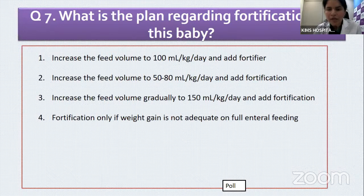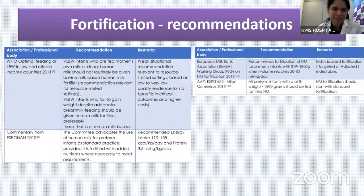Now that we know the advantage and the need for fortification, should we wait until 100 ml per kg? Can we start earlier? Or should we just wait and fortify only those babies who do not have adequate weight gain on full enteral feeding? Now, different bodies come with different recommendations on fortification. The World Health Organization only recommends fortification for VLBW infants failing to have adequate weight gain on mother's milk.